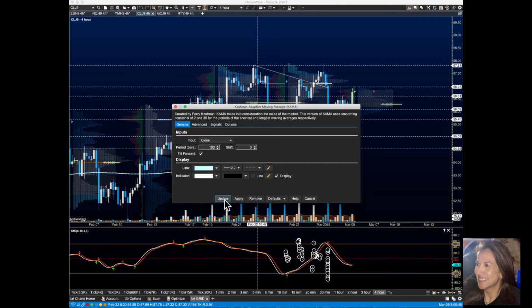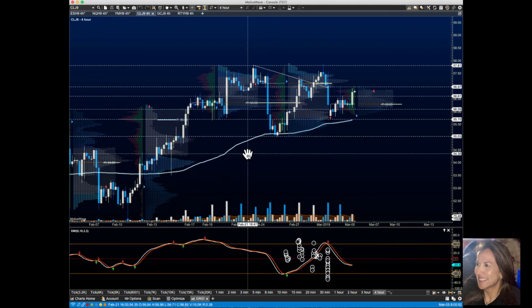All right, so here we are looking at this 100 Kaufman adaptive. It still gives us bullish motion. It tells us that on any deep dips we are to see, we need to look for buying pressure. Where is that buying pressure showing up? It's right here around 55.70, and it's been there for a while. And so what we want to look at is how well can we hold here?